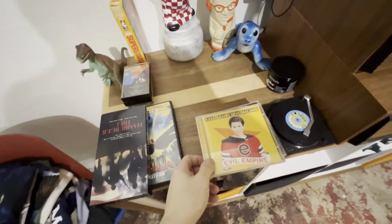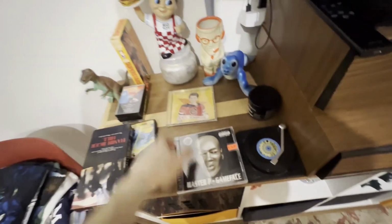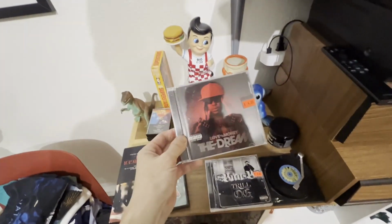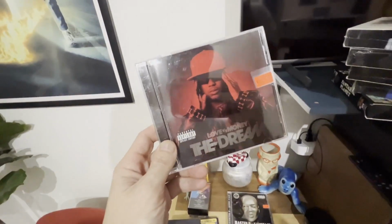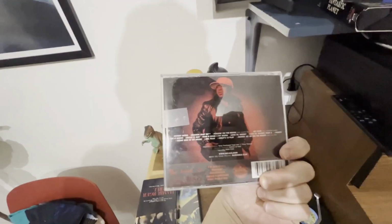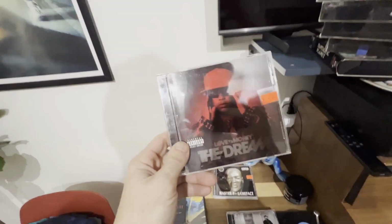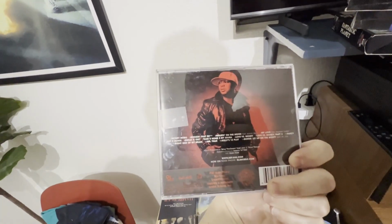Now the CDs, an album that changed my life, Rage Against the Machine's Evil Empire. And then at Dave's shop, I picked up Master P, Game Face, Love and Money, The-Dream. I love The-Dream. For whatever reason, this era of mid-2000s R&B really spoke to me, especially The-Dream.